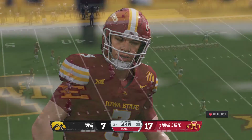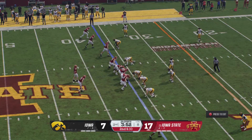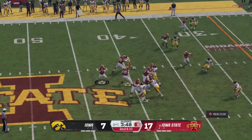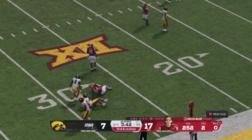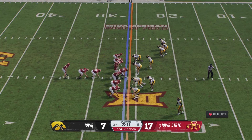He is going nowhere. Stop at the line of scrimmage. They got nothing on the last play. It's 2nd and 10. Scanning the field, it's Beck. Finds his tight end. And the defense stops him just short of the 1st down. Maybe needed a few more chain links to move the sticks.